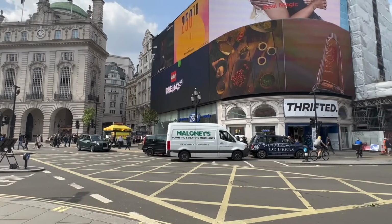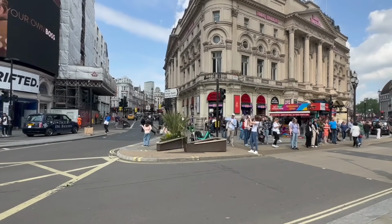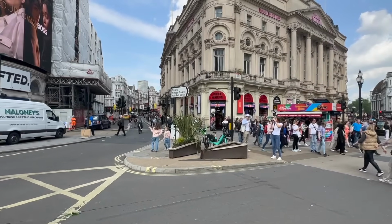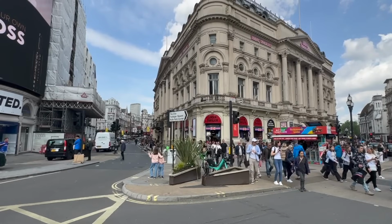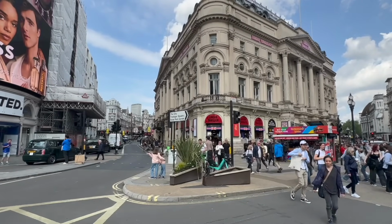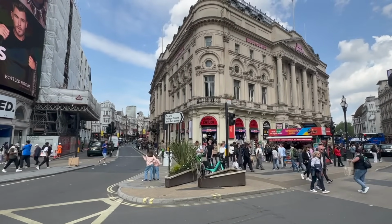Now, I want to take you particularly first into one of the unique restaurants in the area. Next, we're heading in to this very building here, underneath the Trocadero building, right at the back, and right behind the London Pavilion. Stay tuned.